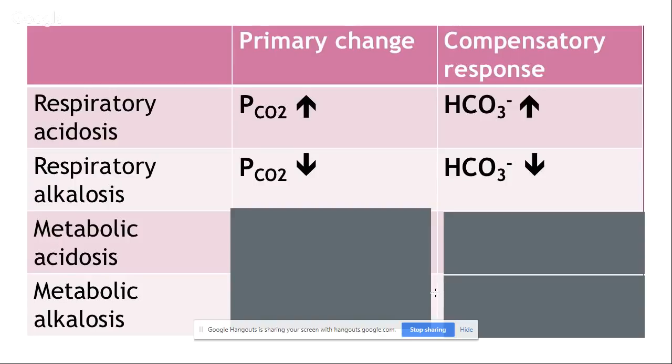Metabolic acidosis, what's the primary change there? Would it be carbon dioxide or bicarbonate? That's metabolic, if CO2 is respiratory. Is it going to go up or down? Okay, it's going to go down. And what are you going to try and do as compensation?